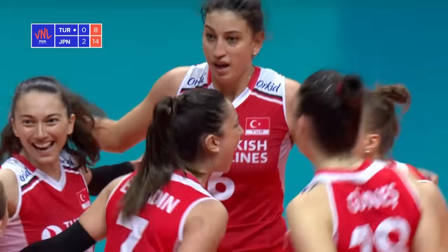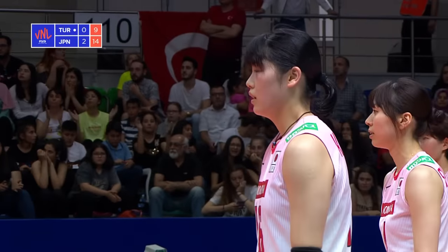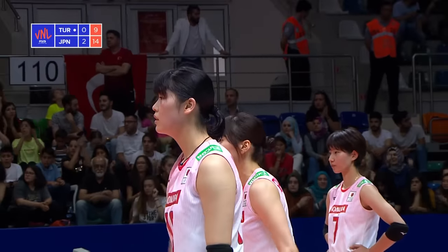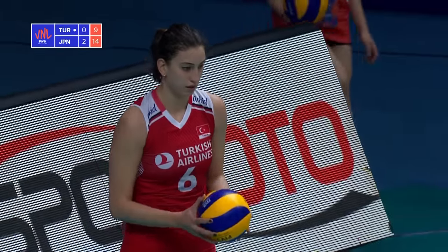Now, this is the type of momentum that Turkey need. Execution error from Japan. We're in the opening stages of set number three. Everything was going inbound for the visiting squad. And the fans sense that this could well be a moment. They are only down five.